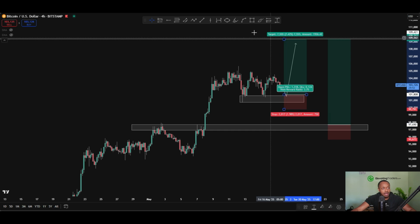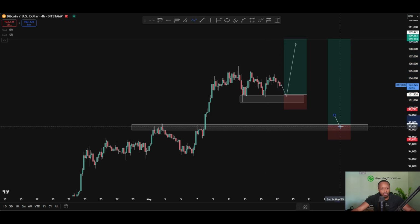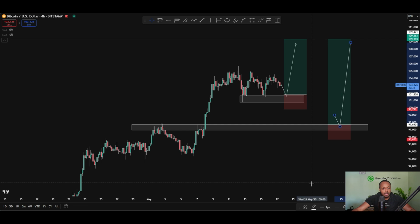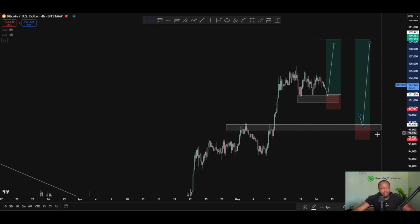But the idea is that I'm expecting new all-time highs. I'm expecting more bullish momentum. And it just depends how aggressive Bitcoin wants to be. We might not even get the test of that level. But that would be my first area of interest. If that can hold, great. If not, then 97,600 becomes the level I'll look at.